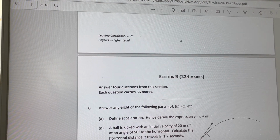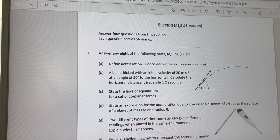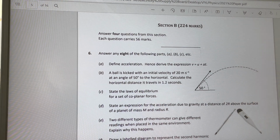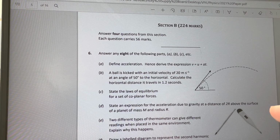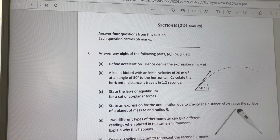And then section B, we have 4 questions out of, I think, 9, which is a pretty generous choice. And even within those, you have choices within choices. I think one of the nicest questions is question 6, which is one that you should almost definitely do. So 8 parts out of 10. I'm not normally one for encouraging too much of doing extra questions, because there's an opportunity cost there. If you do extra questions, you're losing out on reviewing what you've already done and perfecting it. But if you can do both, then that's fine.